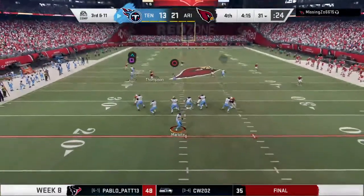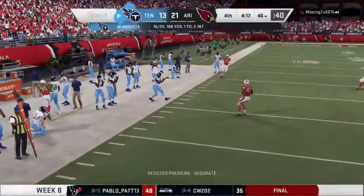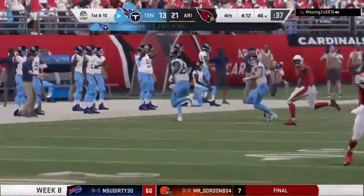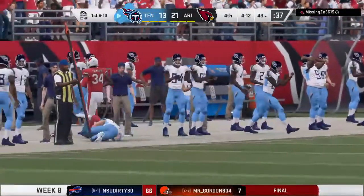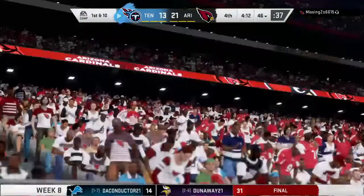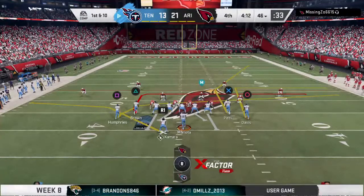Play action now. Mariota. He finds Humphreys. And he'll be out of bounds, but able to get it up past the 45. That one good for a pickup of 15 for Tennessee. First down, Tennessee. So signs of life in what's been a dormant offense in this second half.